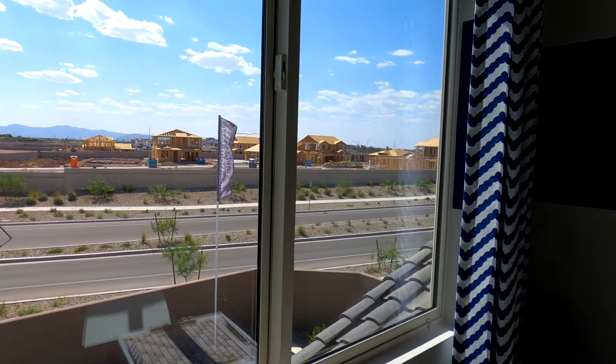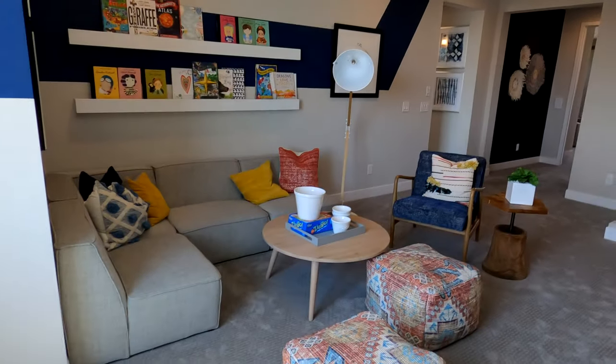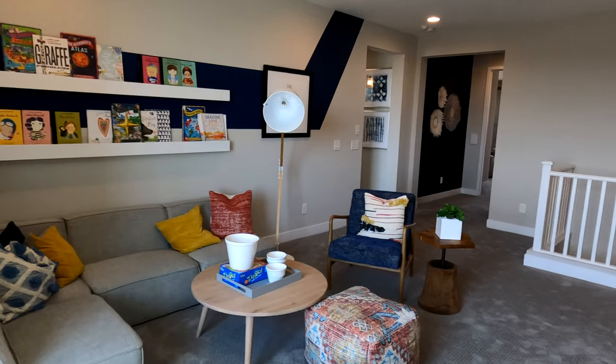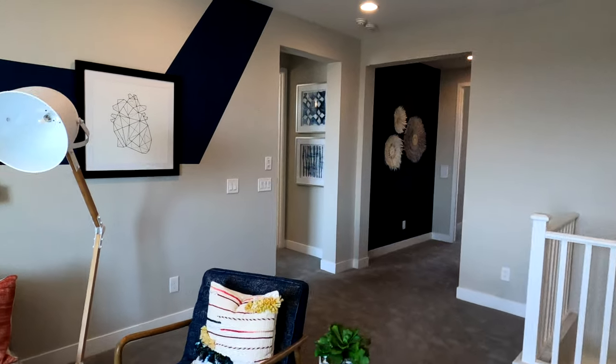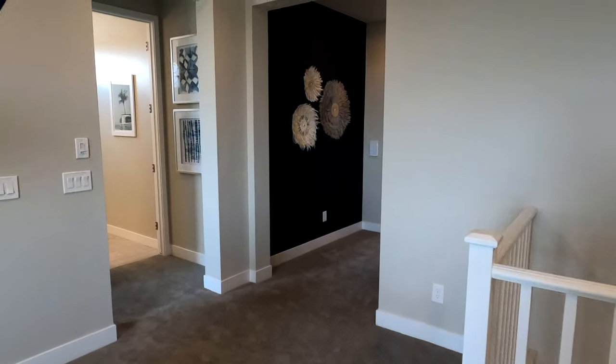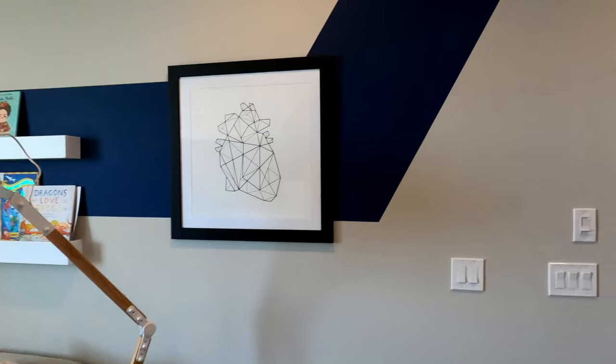Again, this is Taylor Morrison's model homes. Very nice builder. They have very nice attention to detail. It looks like some surround sound speakers. That's what it looks like they have there.